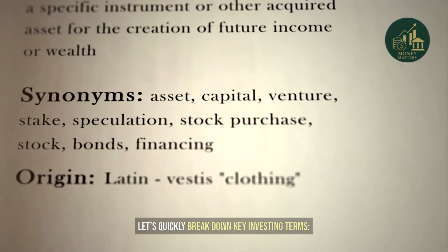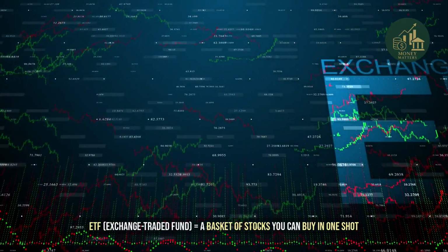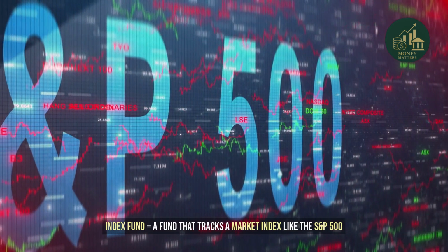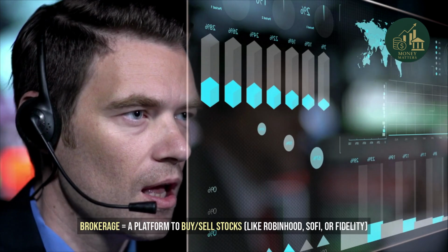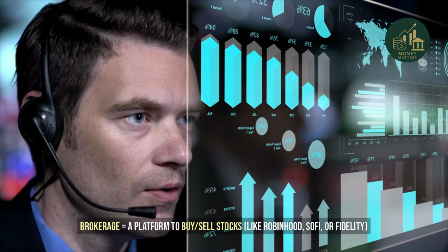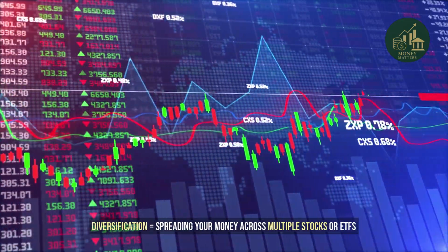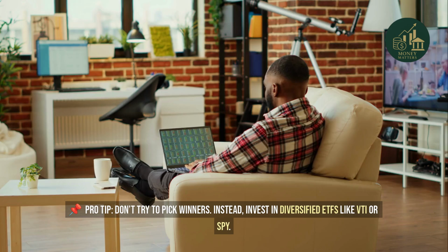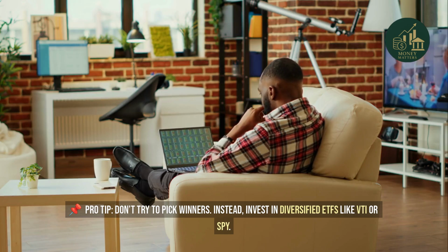Let's quickly break down key investing terms. Stock equals ownership in a company. ETF, exchange-traded fund. A basket of stocks you can buy in one shot. Index fund, a fund that tracks a market index like the S&P 500. A brokerage, a platform to buy and sell stocks like Robinhood, SoFi, or Fidelity. Portfolio, your collection of investments. Diversification, spreading your money across multiple stocks or ETFs. Pro tip: don't try to pick winners. Instead, invest in diversified ETFs like VTI or SPY.